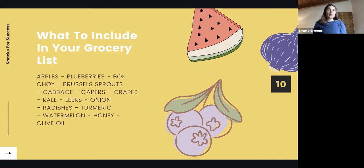The anti-inflammatory ones, you can look at like the apples and the berry section. And then you have some that are in the cruciferous, so think of the cabbage family: Brussels sprouts, cabbage, kale. And then you have some in the allium family, so leeks, things like that. The ones I wanted to point out are the ones that help with the SIRT1 gene. Those are the grapes and the watermelon, which are going to help with the metabolism, or with feeling full.